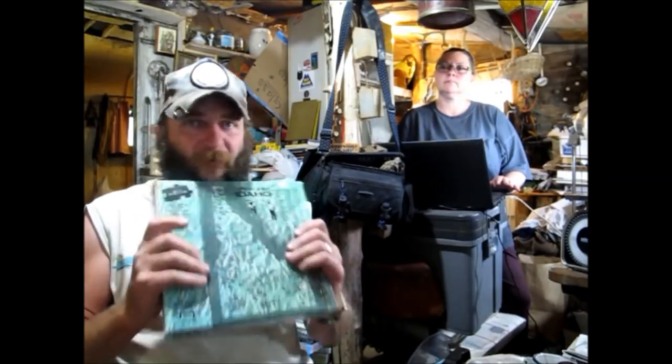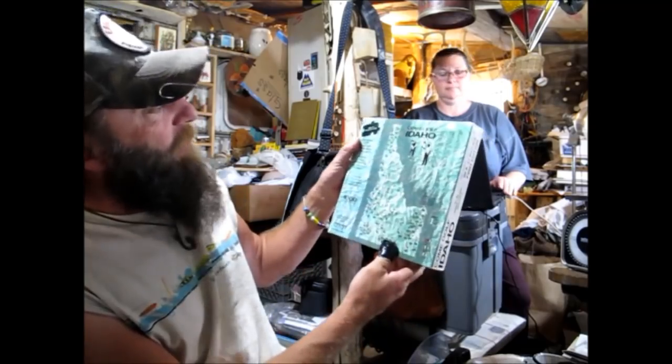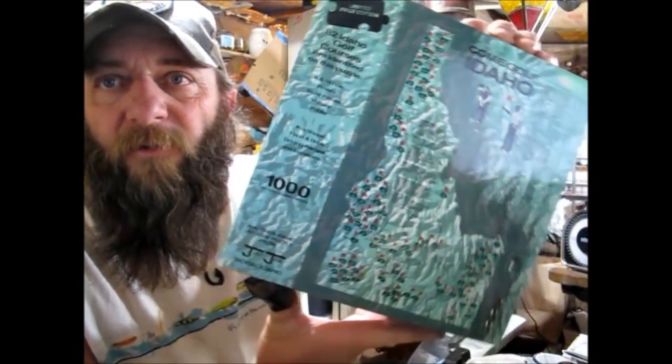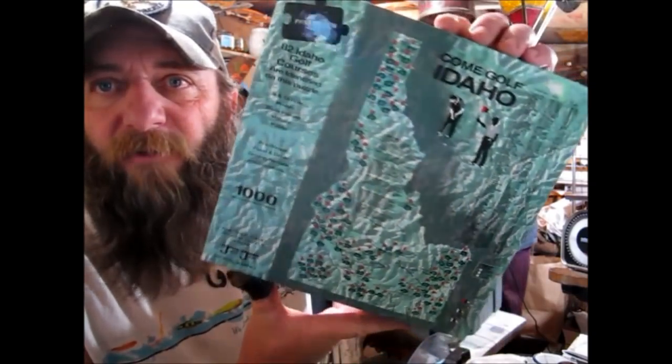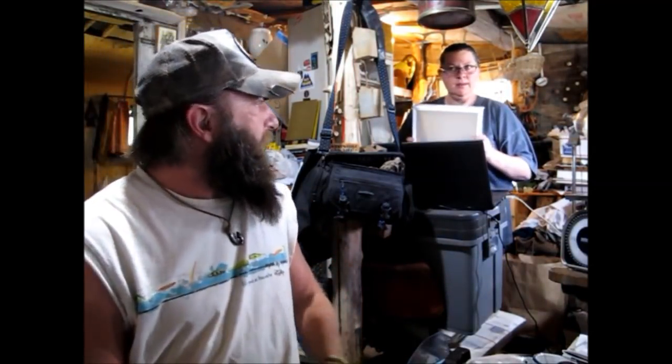Check this out. I actually got this at that yard sale, headed up the hill yesterday. Brand new, never opened, still sealed. It's a Come Golf Idaho puzzle. Man, I thought that was pretty dang cool. I need to take pictures of that. I don't golf, but I just had to have it. Man, if it was Come Fish Idaho, I'd have been in hog heaven. Well, I'd be showing all the good fishing spots. Hey, yeah, we don't want none of that, man.